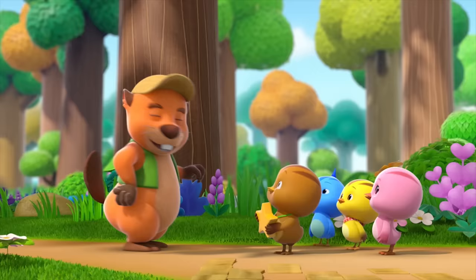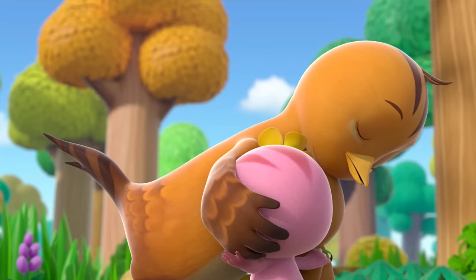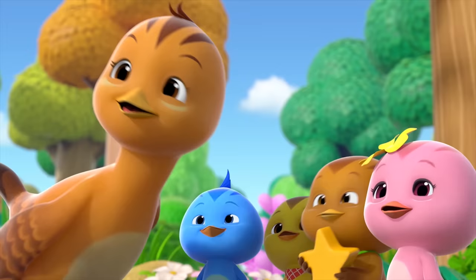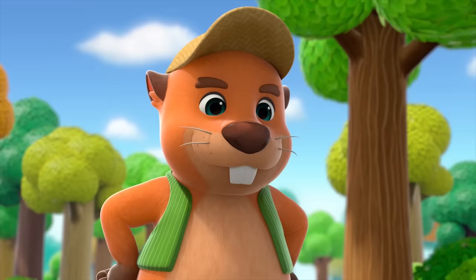What's wrong, children? Mommy! Bobby slipped a little on the bridge and almost fell into the river. Yeah, but then Mr. Beaver jumped up and saved him. It was awesome. My dear, well, thank you, Mr. Beaver, for saving my little one. You should be careful.